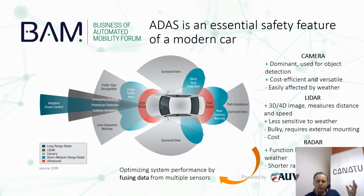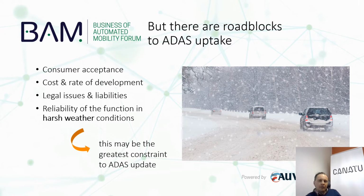The idea is to optimize system performance by acquiring data from multiple different sensors and providing safe, highly automated, fully automated or assisted driving for consumers. But let's be honest, there are several roadblocks for ADAS sensors at the moment. Customers are still, in certain cases, slightly worried about the cost as well as performance of those sensors. There are legislation issues, there are liability discussions inside of the industry, and last but not least, definitely reliability, especially in harsh weather, is the question.